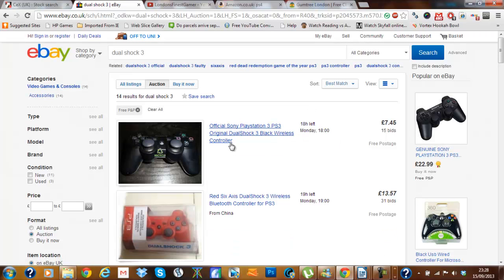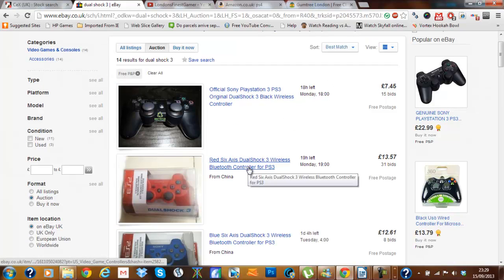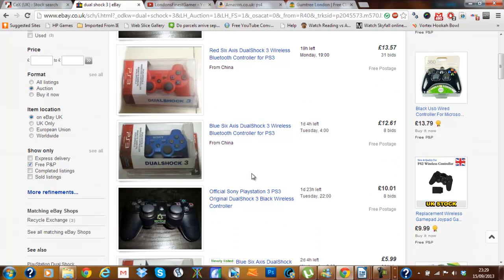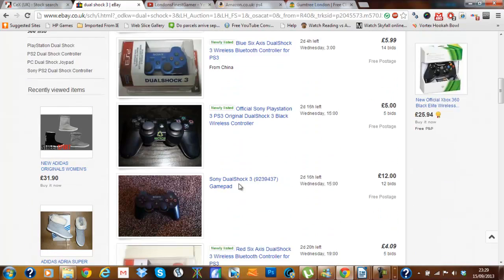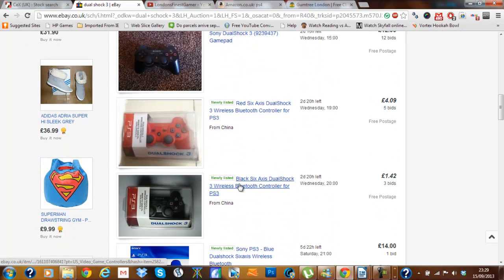Look at this, that's actually really good. 3 controllers in packaging, 18 hours left, £7.45. That is really good. This one is brand new from China. As long as it's official, it doesn't make a difference. Look, this one's another one for £10. Again, those are very good prices.